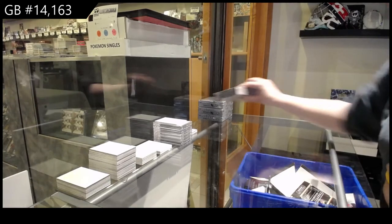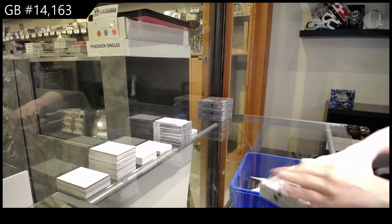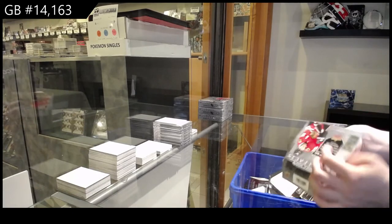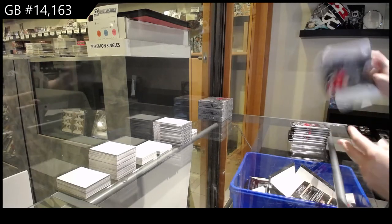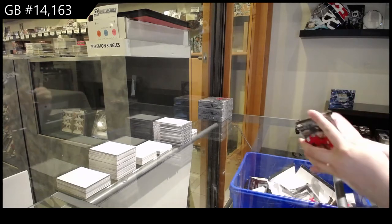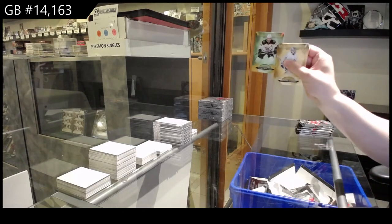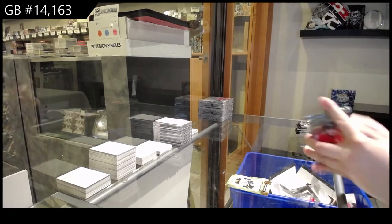14163. We've got the 2021 Upper Deck Artifacts 4 box break. $2.99 for Boston, Patrice Bergeron. Oh, pretty good.